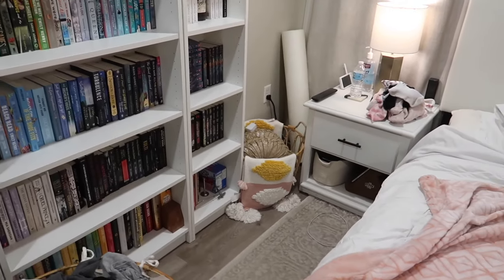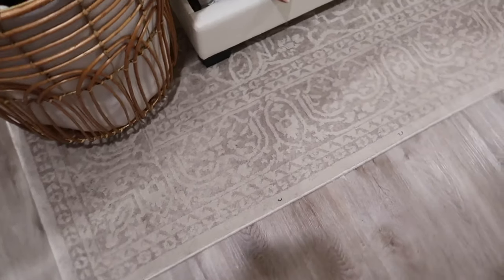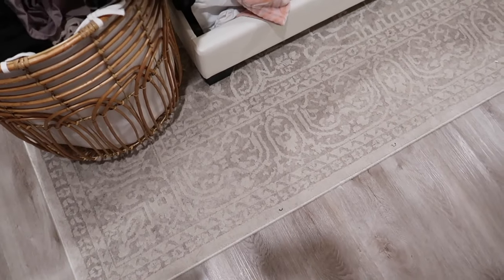Jarvis's side is pretty clean besides the socks that I need to put away. There's definitely dog hair everywhere. As you can see, dust and dog hair. So we need to address that. I got some powder to put on here and then vacuum it.